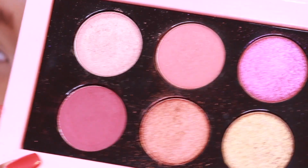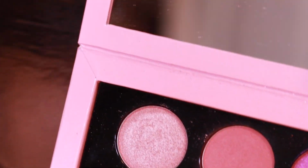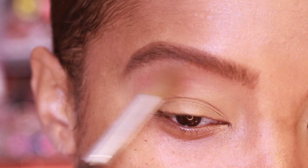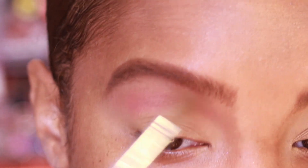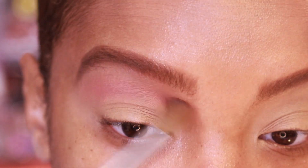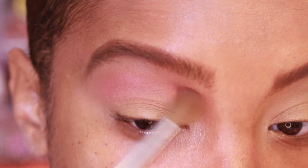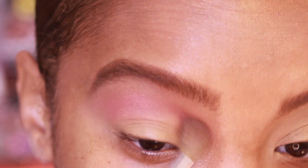Going to jump in with Rose Decadence first, the newest palette out of the collection, and we're going to jump in with Peach Dusk, which is right here, and I'm going to put this in my transition shade area, I guess. And I'm just going to blend this out. I'm going to go back and forth, little windshield wiper motions here. And I just love this color. It's so pretty. And I'm just going to build it up to the intensity that I want it to be.